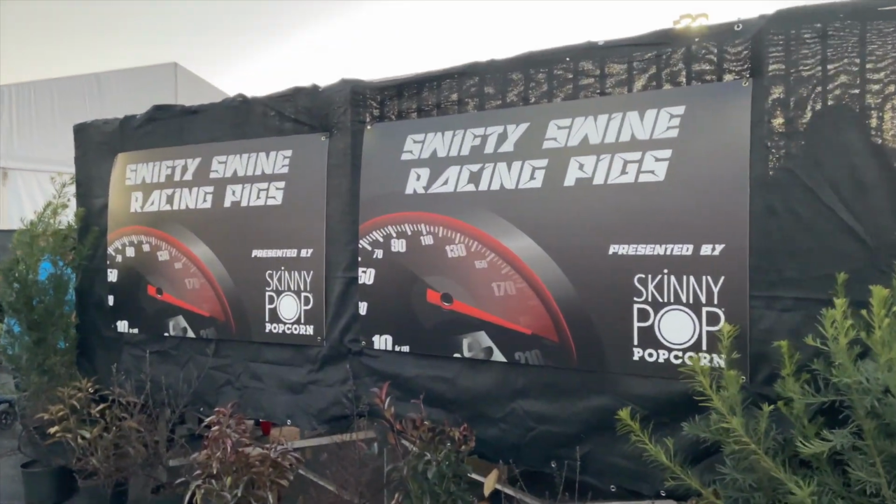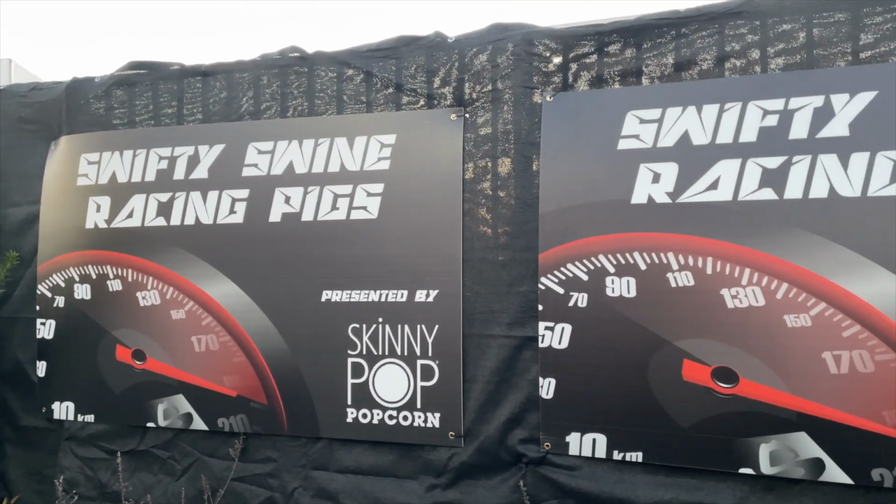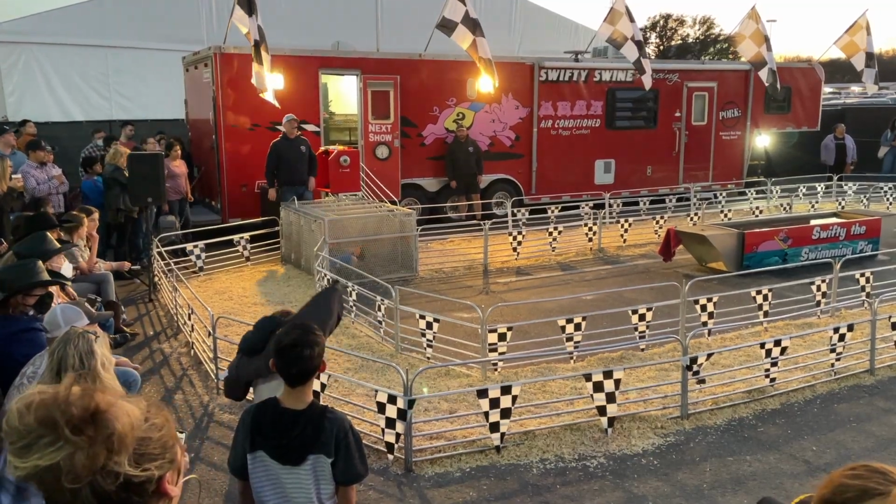Also a staple of pretty much every fair is racing pigs. Just because it's everywhere does not make it any less exciting. Let's go watch.